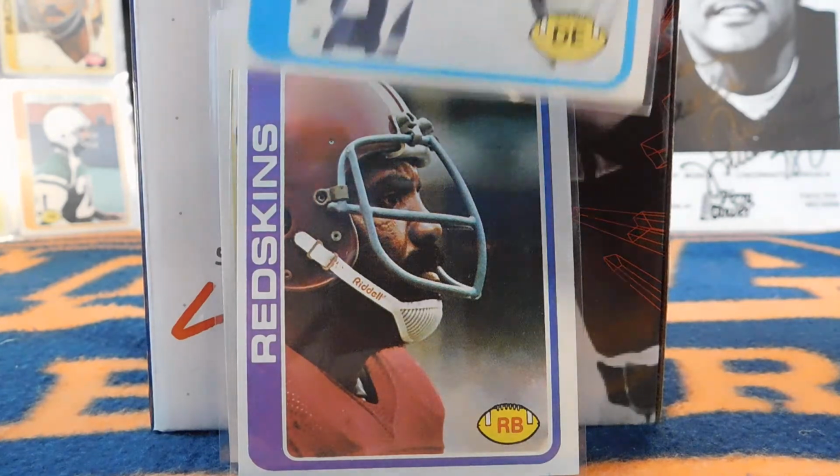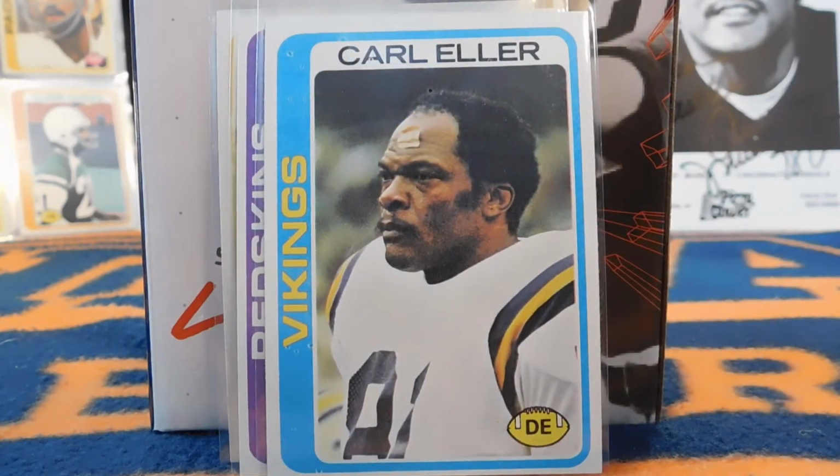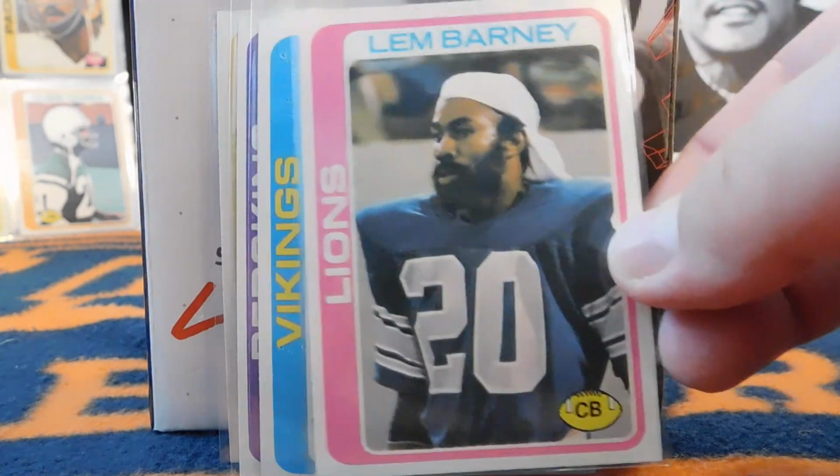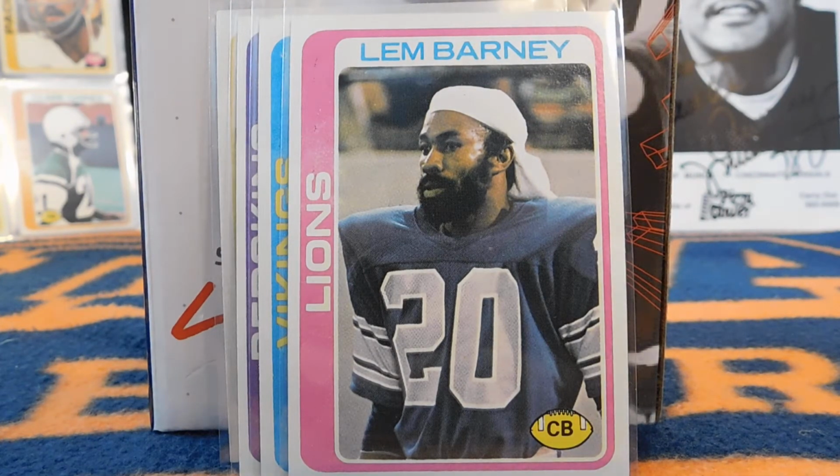And next up, we have Carl Eller. He just looks like a mean guy on the field, doesn't he? So Carl Eller made the Hall of Fame back in 2004. 7-time All-Pro, also the 1971 Defensive Player of the Year. Another Hall of Famer that we have here is Lem Barney. He made the Hall of Fame back in '92. 7-time Pro Bowler. He had 56 interceptions in his career, so he was quite impressive there.